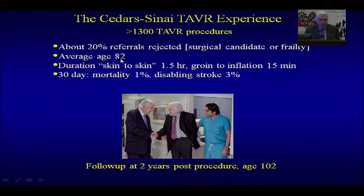So those are the two reasons dominantly for rejection for the procedure. The procedure is dominantly being done in very elderly patients. Our average age is 82. The time for the procedure skin to skin is about an hour and a half, most of which is taken up by anesthesia, etc., and placement of other devices such as transesophageal echo. The groin to inflation period itself is really quite brief. It's about 15 minutes.